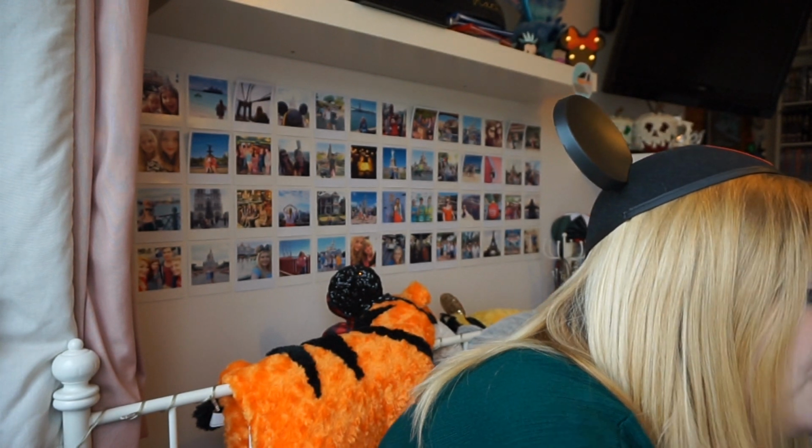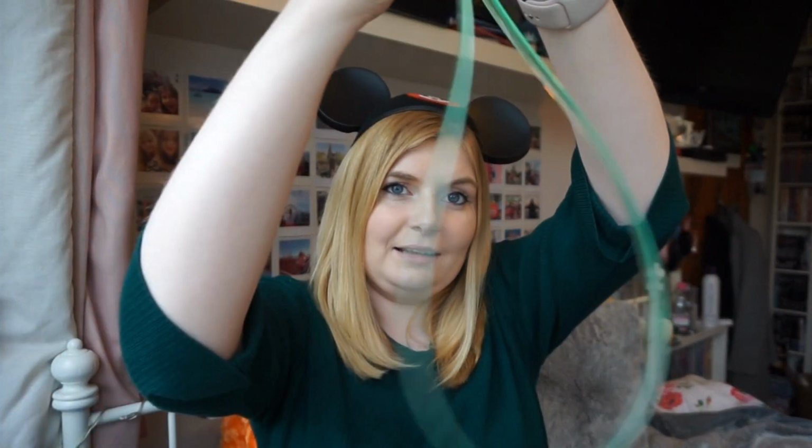Another thing that we did was the Paint the Night package at Carthay Circle. With that we got this little lanyard, and it glows, and you can change the colour of it. You've got to press this really hard, it's difficult. Get it off, and then blue.